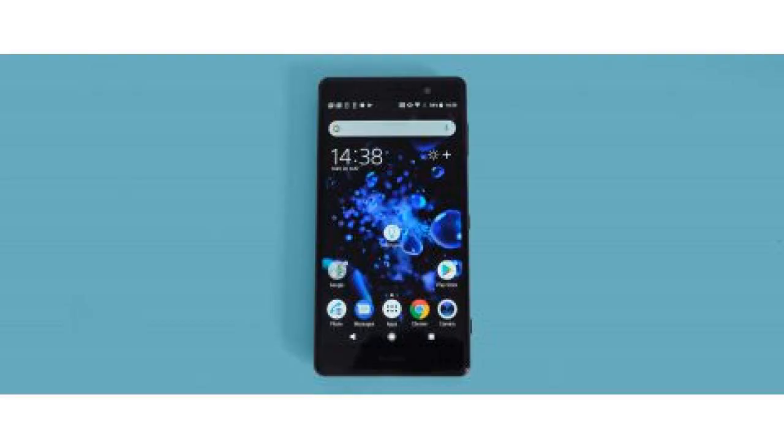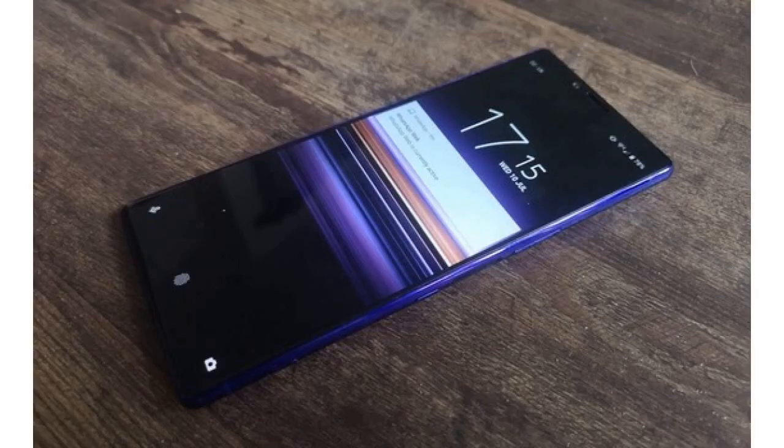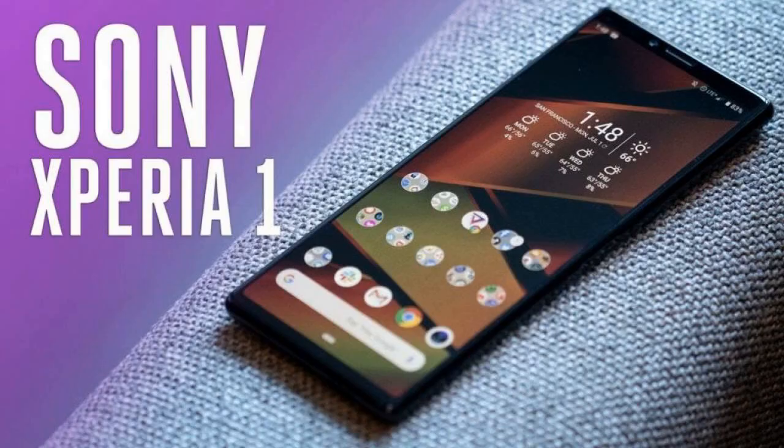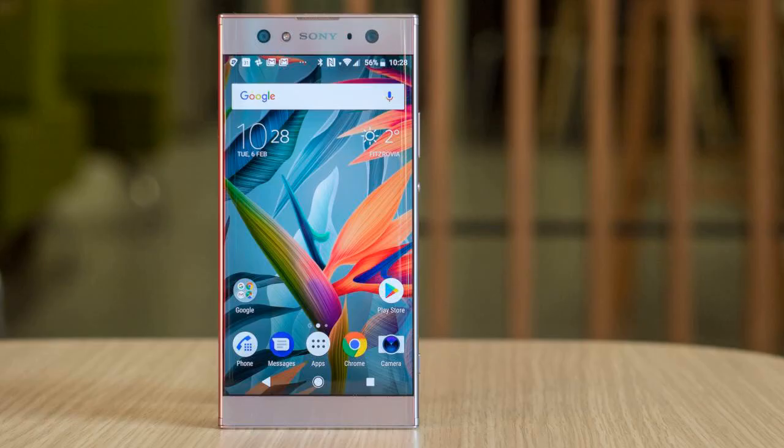That said, the Xperia 1 is not as awkward to use one-handed as I thought it would be. There is a one-handed mode you can activate to make it easier. There's also a side-activated menu that makes it easy to get to your most popular apps without contorting your fingers like a heavy metal guitarist.